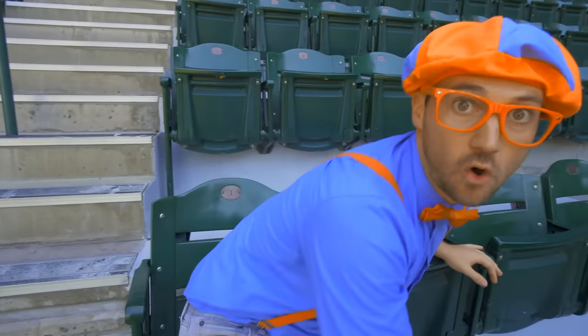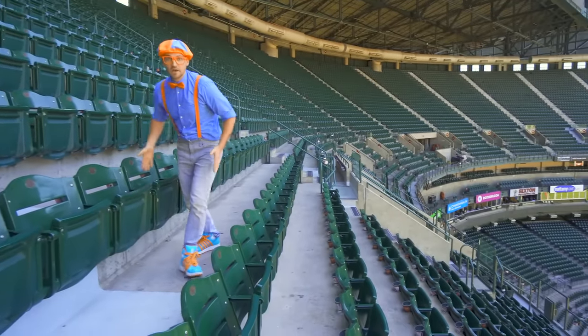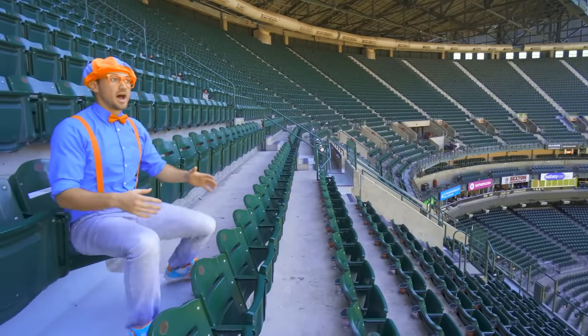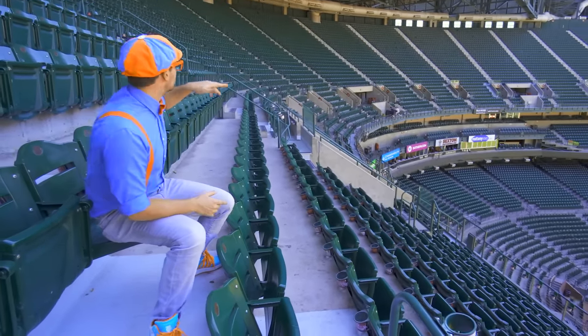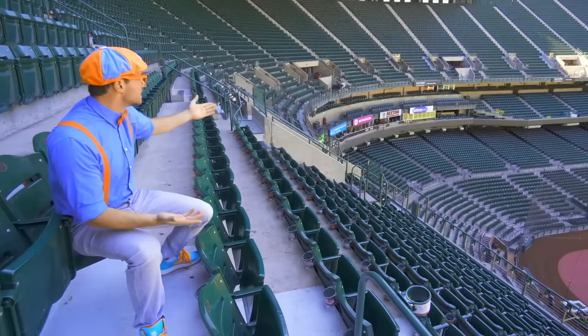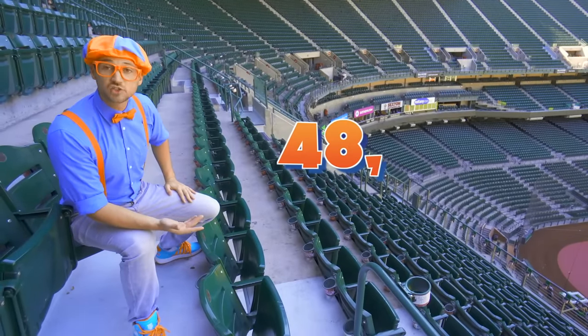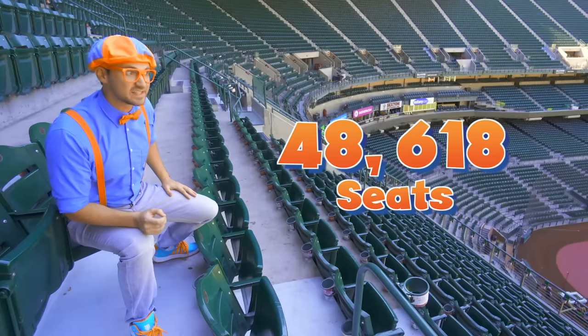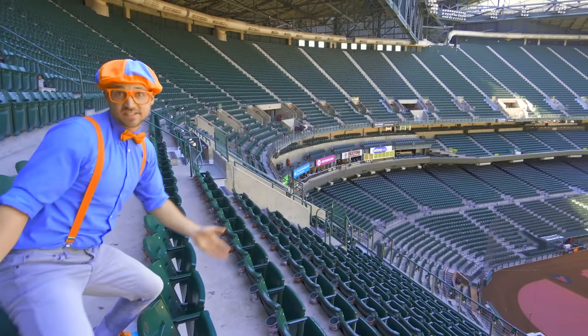Okay, to find the total number of seats in this whole stadium, you just take this row and multiply it by the total amount of rows. Okay? Let's see. Whoa. It looks like there's 48,618 seats in this stadium. Yep, that's right. That's a lot of seats. Whoa!